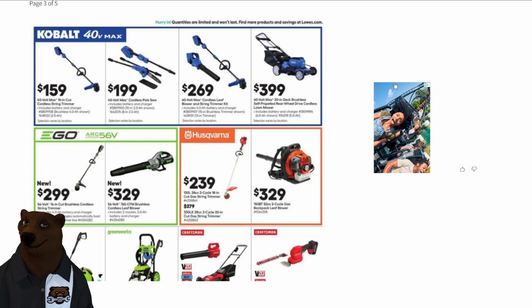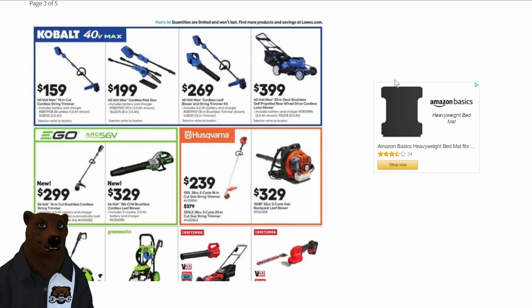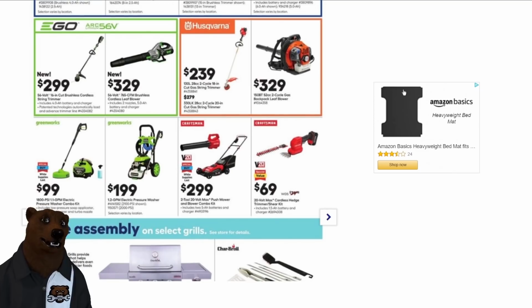The 40-volt can get you a lot more power. And then we've got for $400, you got a solid 40-volt, 20-inch deck, brushless, self-propelled, rear-wheel drive, cordless lawnmower there for $400. It's not the Ego, but Cobalt has a decent product, okay? But if you are going with the Ego, check this out.